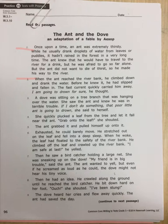When the ant reached the river bank, he climbed down and drank the water. Before he knew it, he had slipped and fallen in. The fast current quickly carried him away. I am going to drown for sure, he thought. A dove was sitting on a tree branch that was hanging over the water. She saw the ant and knew he was in terrible trouble. If I don't do something, that poor little ant is going to drown, she said to herself.